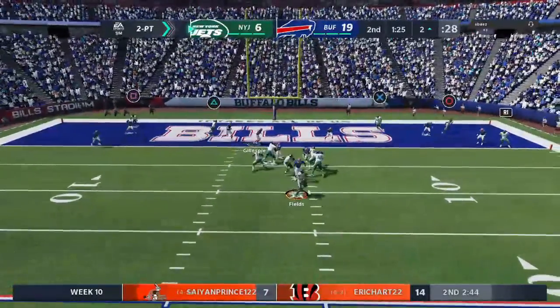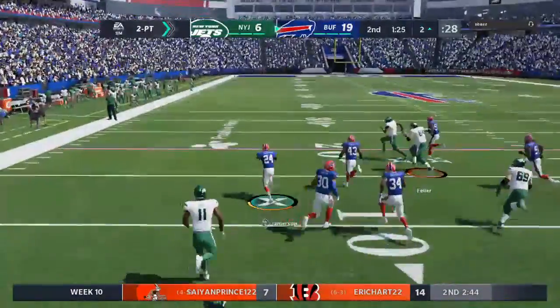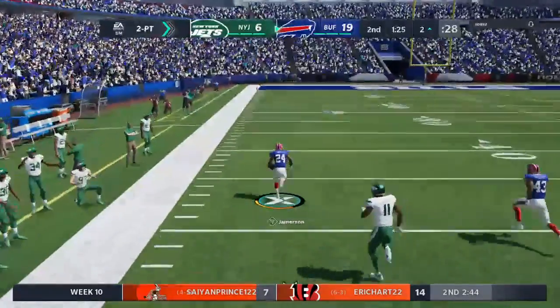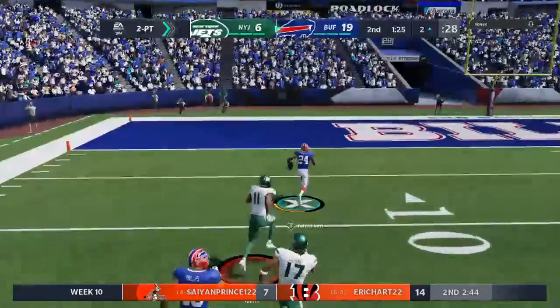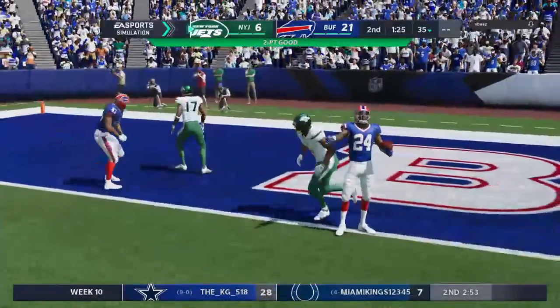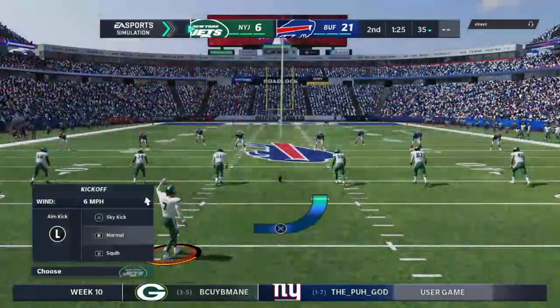Now he's settled in the pocket a little bit more. And this is going to be intercepted. Able to get there and pick it. Weaving through traffic, and now he's free. He's at the 30, 20, and he takes it all the way back. It's a pick 6, if you will, as that play backfires in a big way. Jets 6.